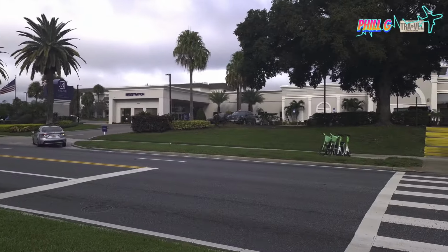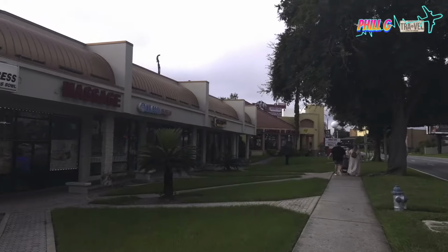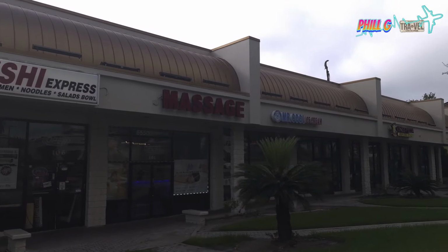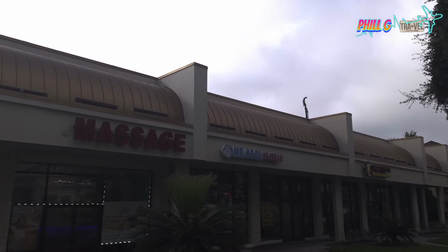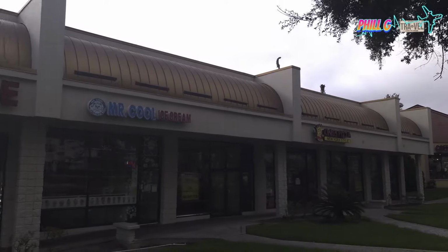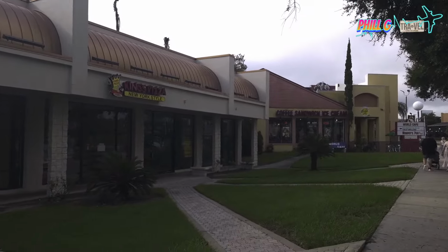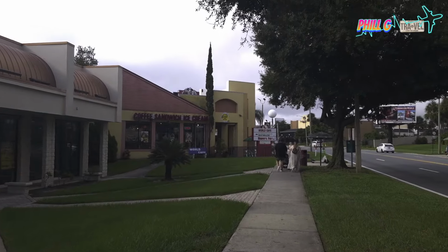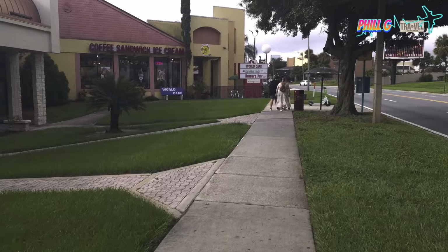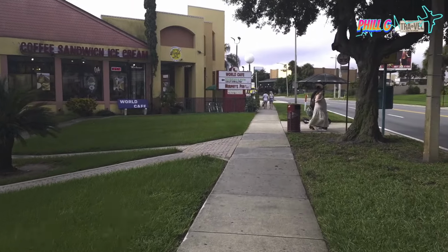Quick look at the Avante Palms for people who may like staying in it. And then to our left we have Sushi Express, a massage parlour I used to go to. Mr. Cool Ice Cream, an empty unit, King Pizza, and another empty unit. Now is World Cafe, you can get your European and British type breakfast. It's not open all day, so bear that in mind.